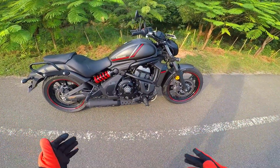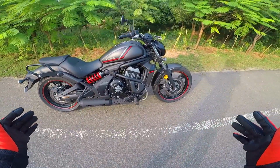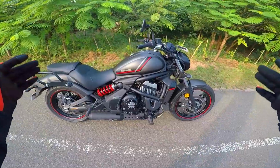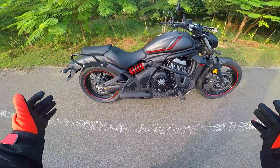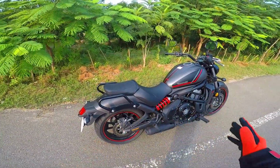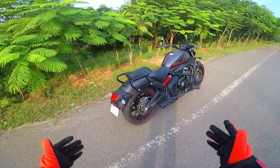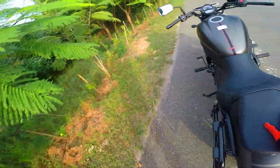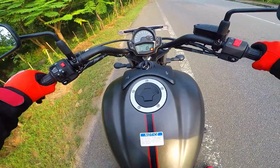Welcome to my first ride review of the Kawasaki Vulcan S, the stunning sports cruiser from the house of Kawasaki. A truly one of a kind, different breed, and the new BS6 model looks absolutely stunning in this matte grey attire and gets these red accents here and there, which truly amplify the visual appeal of this low slung, really futuristic looking cruiser. So let's not waste any more time, let's get started with my signature style first ride review of the Kawasaki Vulcan S.